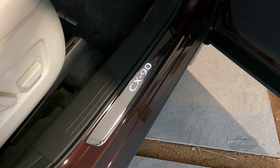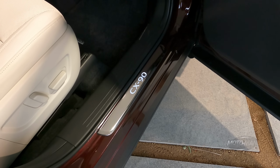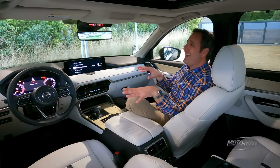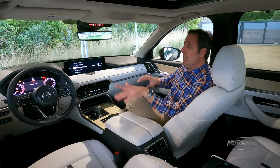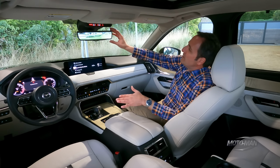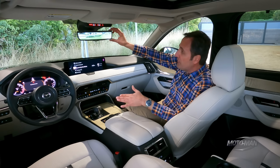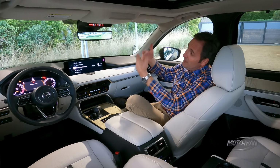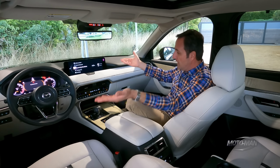I don't want to go so far as to saying that this is as big of a deal as the platform change. That's something we're going to have to learn by spending time behind the wheel of the vehicle. Another detail that they have here is the electronic camera rear view mirror system. We've seen this in Corvettes, Cadillacs, and other cars, and now it's extending to here, a Mazda.